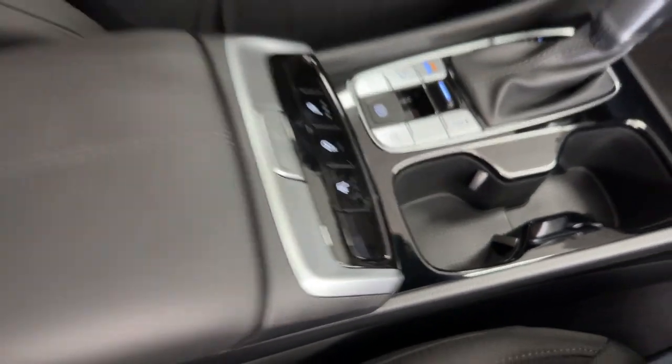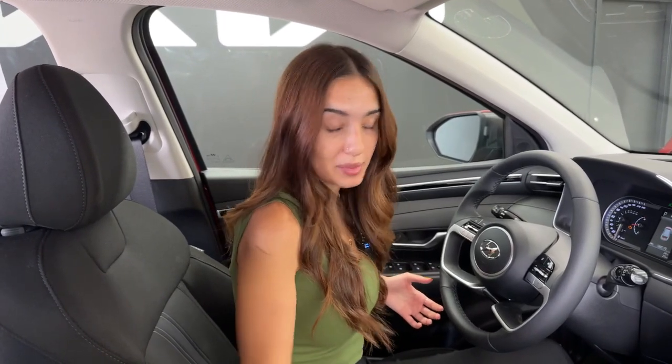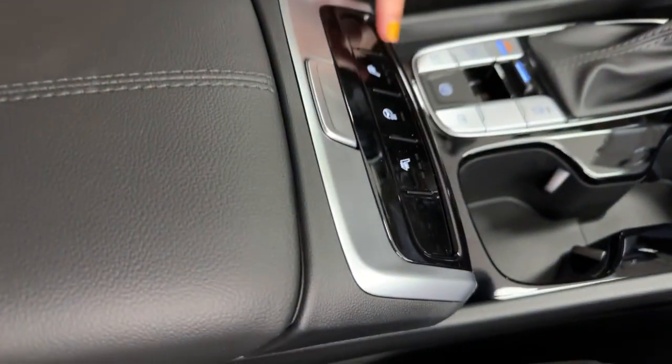Some people hate that, which is really great, that you have a button to turn that off if you don't like it. Now, disclaimer, every time you start your vehicle, so the first drive of the day, you're going to have to press that button to turn it off. However, it does actually help conserve fuel, so it might be a feature that you want to think about leaving on.